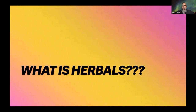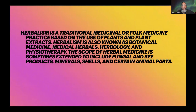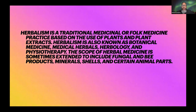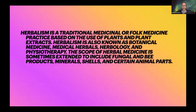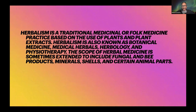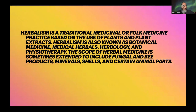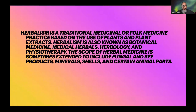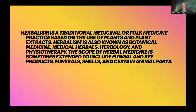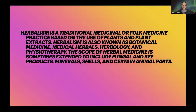Okay, so we're going to get into what they are. So here's one of the best definitions I found. Herbalism is a traditional medicinal or folk medicine practice based on the use of plants and plant extracts. Okay, herbalism is also known as botanical medicine, medical herbalism, herbology, that should be phytotherapy. Okay, the scope of herbal medicine is sometimes extended to include fungal, okay? So we do dabble in mushrooms and mycology, okay? Bee products, minerals, shells, okay? Because you're gonna have seashells and things are gonna have different compounds in them, and certain animal parts.